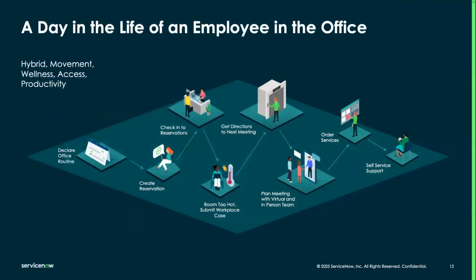And this starts with also understanding how an employee will interact with a specific workplace. And interacting with a specific workplace does not always start from being in the workplace. This could also start from being at home, being on the way to an office, understanding when should I go into the office. Then once I'm in the office, something's broken. How do I report that? How do I book a space?